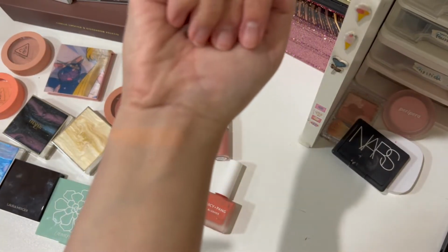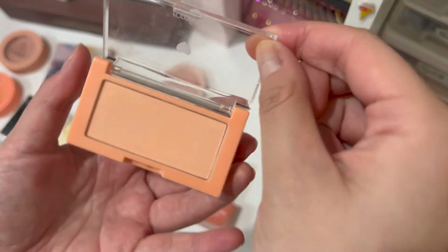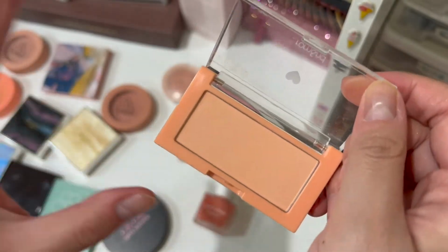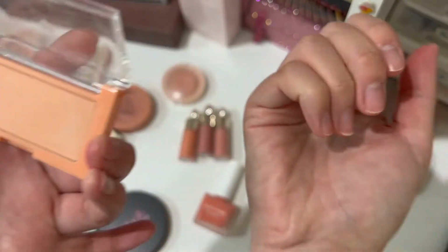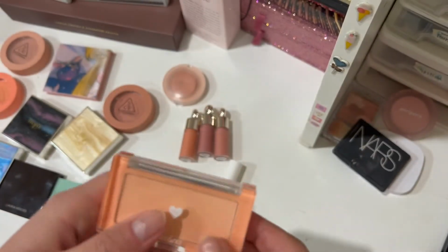This is a beautiful orange coral shade, and the formula is actually reminiscent of the Laura Mercier, which is incredible because the price difference is massive. But this one's a beautiful formula. There are so many shades to choose from, and I love using it, so definitely not parting with this one.